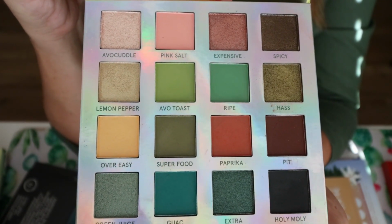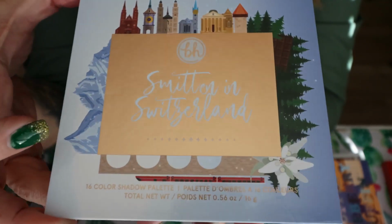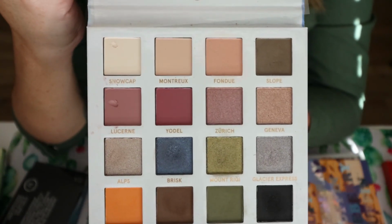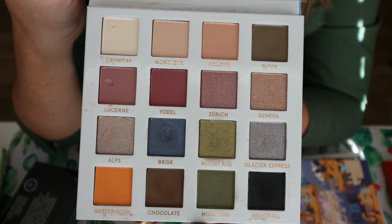And this is the amazing BH formula. I have the Smitten in Switzerland. This is actually the palette I have on my eyes today. Also really love this color story, very cool toned, very beautiful.